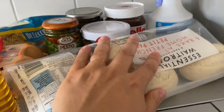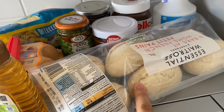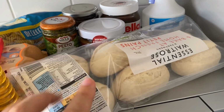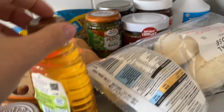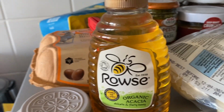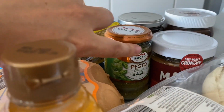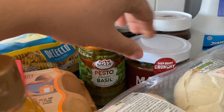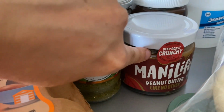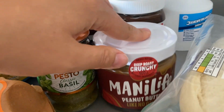These are really good little bacon oven rolls. Stan really likes soft French bread, so I grabbed those at Waitrose. We have a lot of little condiments. We've got honey because we'll put that in Greek yogurt bowls, and it's nice on the crumpets. Pesto for pasta. Pip and Nut peanut butter, that one's the best one. The deep roast crunchy is amazing.